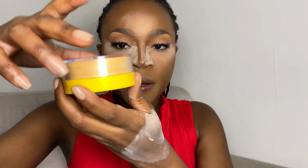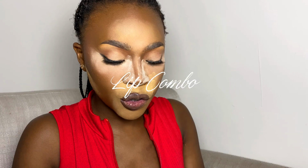So I'm just gonna go in with my banana powder. Same thing with the banana powder, I rub it against my hand, and then I dab exactly what I want to bake or warm up, you know? Okay, so while I let the translucent powder sit in, I'm just going to go in with my lip liner.